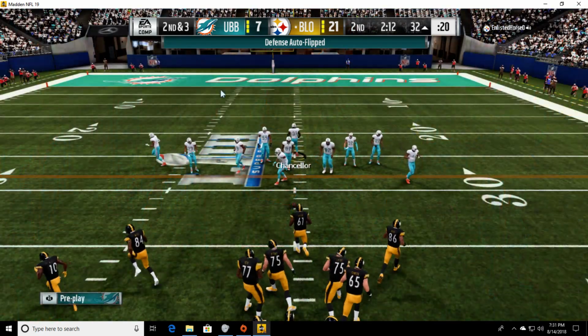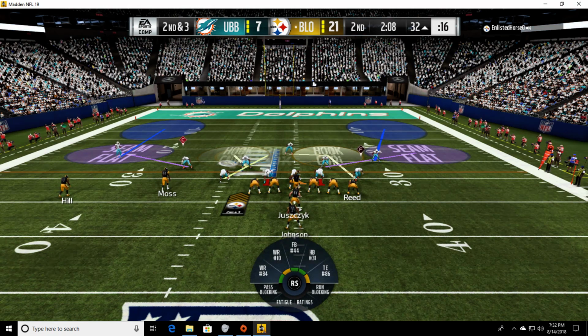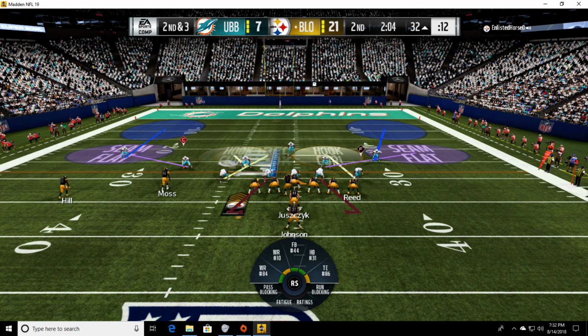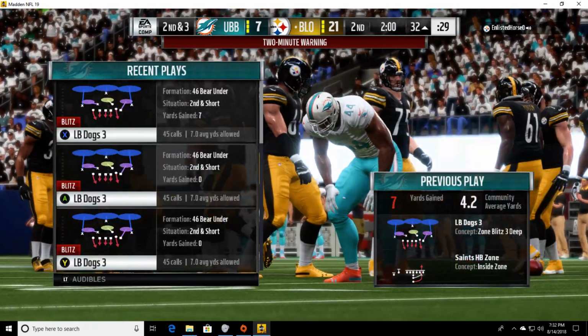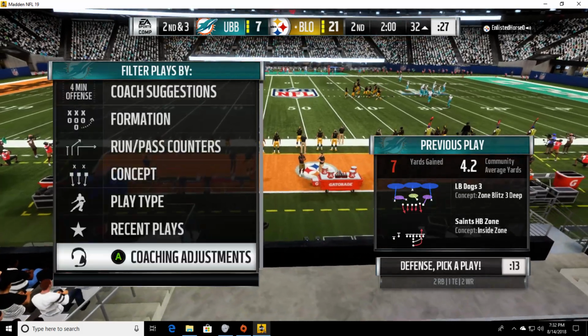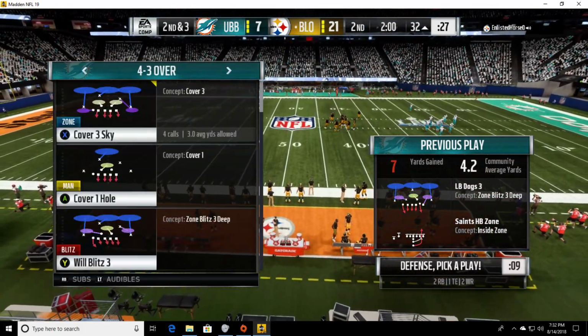They don't need to run another play here before the 2-minute warning. Let's see if they do it anyway. 2 minutes remain here in the first half. We're back to Atlanta right after this timeout.